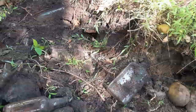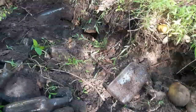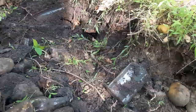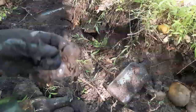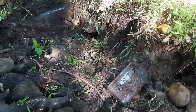camouflages itself in. But I had a little rigid screwdriver in my hand, and I had a file, and I was digging with that because my little scrapers are gone. But I started running into a couple things like this and like this. I said, I'm gonna go to the next spot.